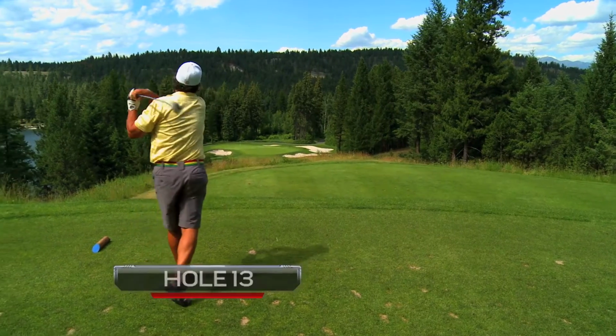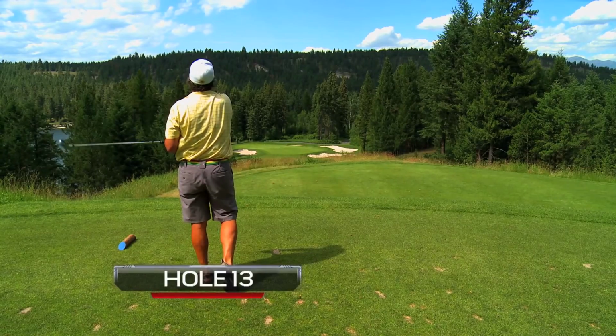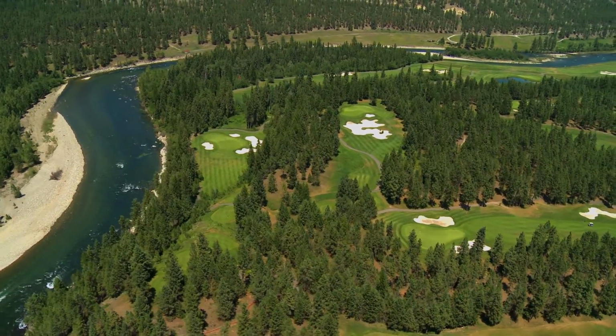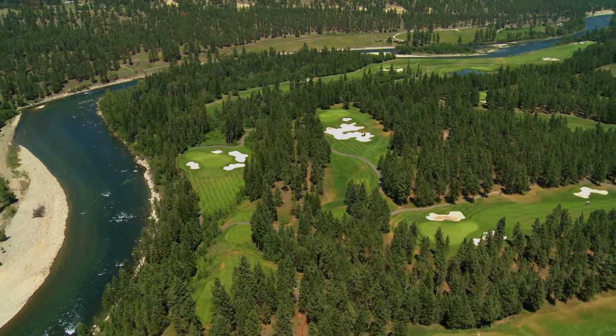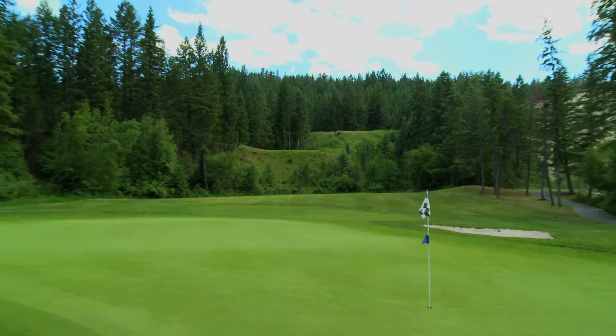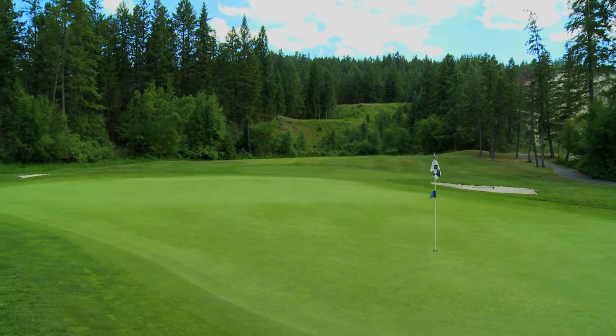13 is a favorite of many people who play here because of the proximity to the river. It's the elevation drop, that stunning view. Normally people will take about 1 club less to play this hole. It's a downhill shot, which is about 180 to 200 yard carry. Spectacular.